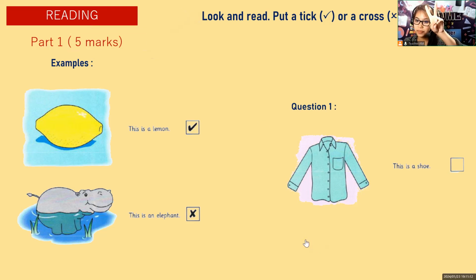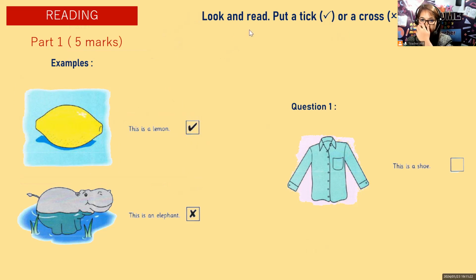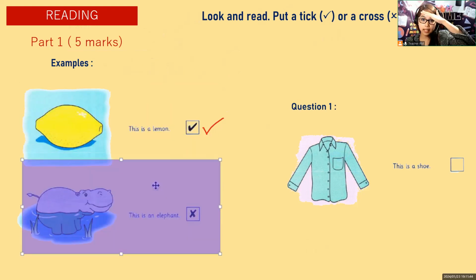So there are two examples. Okay, now can you please read? This is. Please read. This is lemon. Yes, this is a lemon. Is this a lemon? Yes or no? Yes. Very good. So we put a tick. Okay, now how about this?